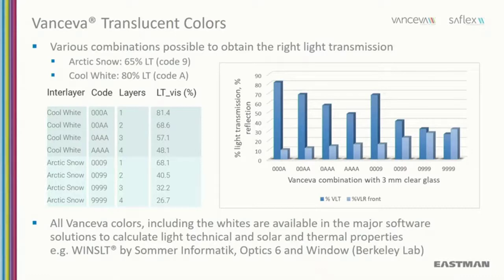Another element that can play is the visible light reflection. It's shown in the blue bars. So the whiter or the more diffuse the laminate gets, the higher the visible light reflection will be.